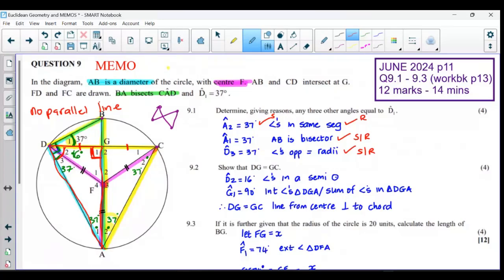Let's have a look at the chat and see some of the questions coming through there. There's a question. They say, am I wrong if I say C2 is equal to A2, angles opposite equal radii, therefore C2 is equal to 37? That is perfectly correct. I think the question is, how is it going to help you to get closer to answering the question? Okay, so that is correct. You can use that. C2 equals A2, angles opposite equal, therefore C2 equals 37. Beautiful. But we still need to get closer to proving that DG equals GC.